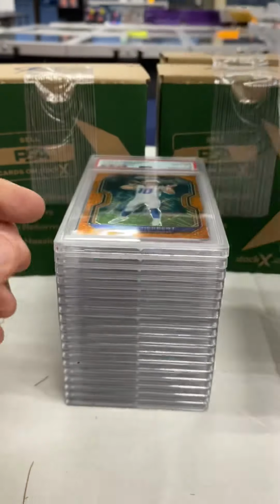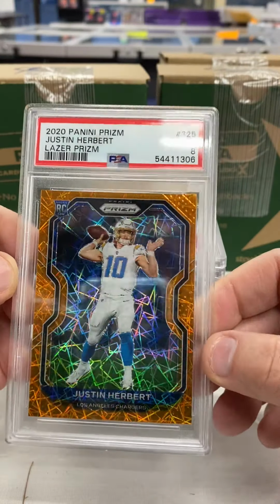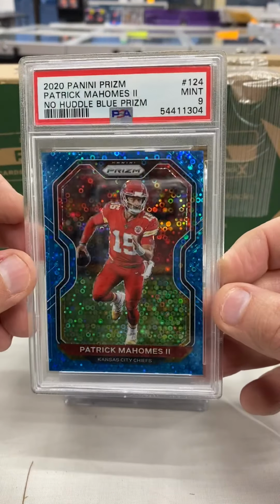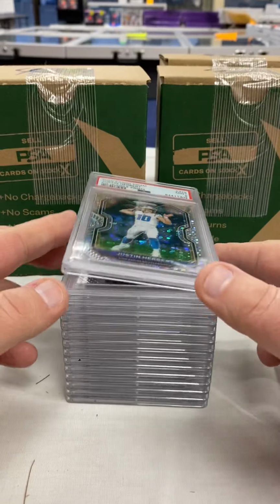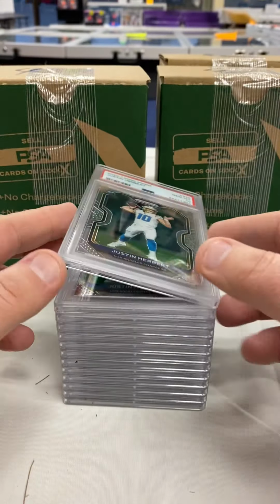Mosaic to a 10, Herbert Orange Laser, off-center, knew it wouldn't grade that well, but 8. Mahomes Contenders, Rookie of the Year Contenders, 9. Mahomes No Huddle Blue, 9. Clyde Edwards-Helaire Camo to 25. Yeah, 13 to 25, 9. No Huddle Prism Herbert, 9. They're tough on these Herberts. A lot of them are off-center. Herbert Prism, 10.